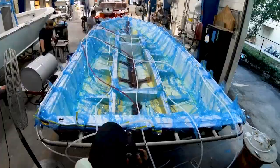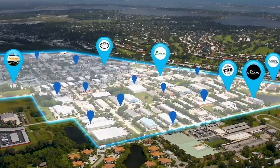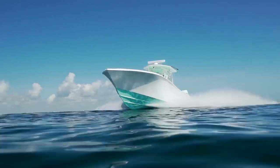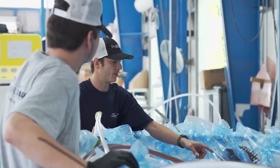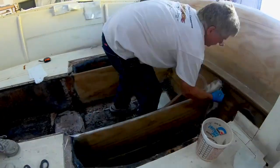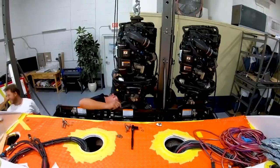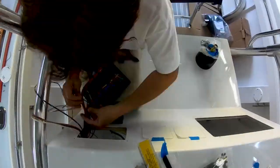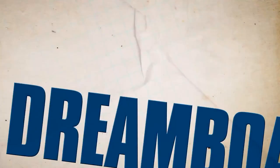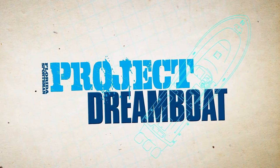Join us as we follow one-off builds to all-out restorations in Stuart, Florida's Dreamboat District, home to some of the best custom boat builders in the world. From modest to over-the-top, industry experts from the district's premier facilities show how it's done. Fiberglass repair, custom paintwork, engine rigging, electronics installations, and more. And boating editor George LaBonte shares the stories of boaters who have already turned their dreams into reality. This is Florida Sportsman Project Dreamboat.